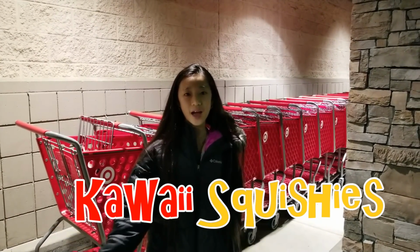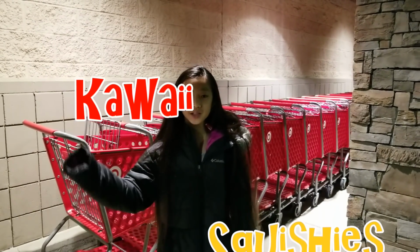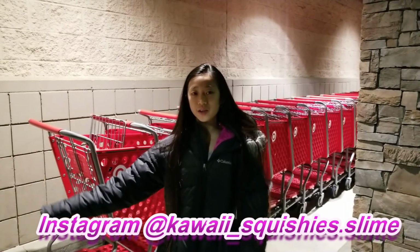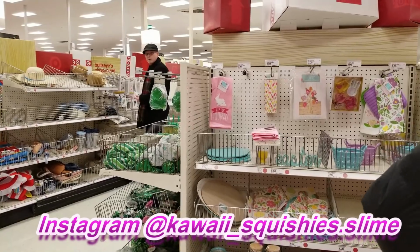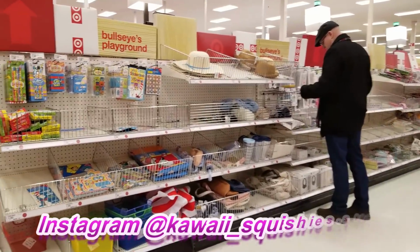So today we are at Target right now, and it's pretty dark outside, but we're gonna see if they have any squishies or slime as usual in Target. So let's go inside. Okay, so let's look in the $1 to $5 section.